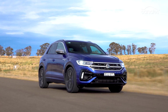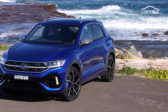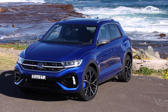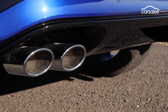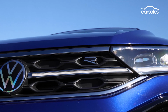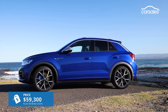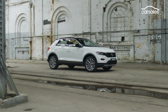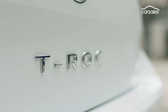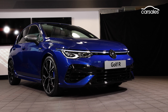This is the first time Volkswagen has given its compact SUV the R performance treatment. And the hottest T-Roc we've seen so far sticks to a familiar formula, wedging in a version of the same turbocharged 2-litre engine used in the other R models. It's also priced at a smidge under $60,000, which is a huge premium over the most affordable Volkswagen T-Roc styles with a price tag of $37,250, and just $6,690 less than the Golf R hot hatch.